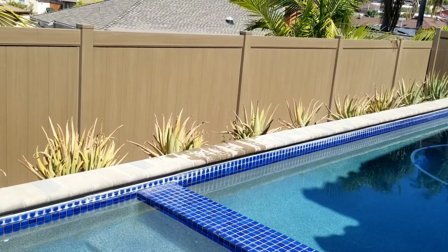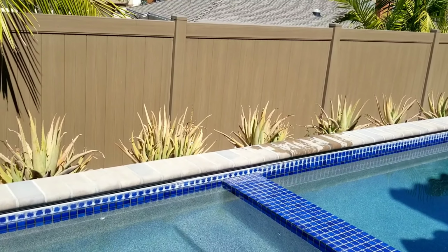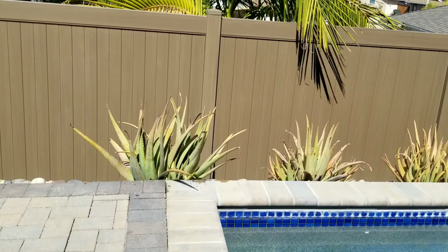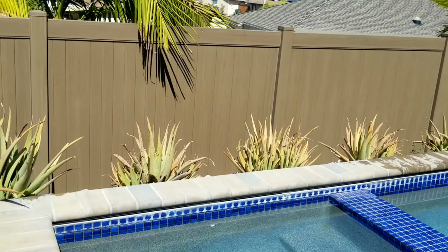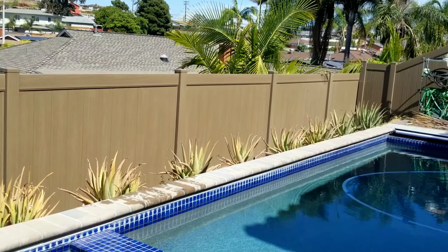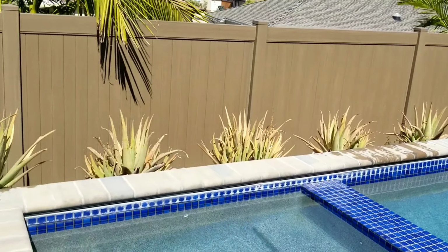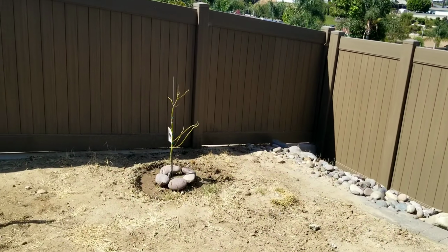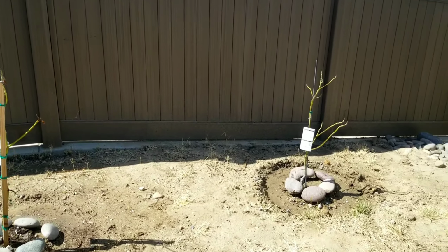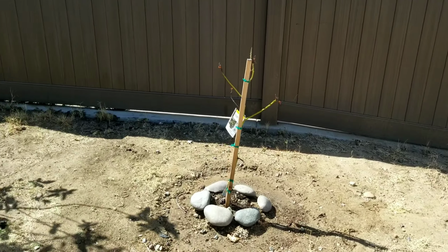Alright, ladies and gentlemen, just a quick visual of the aloes. I did cut off all of the stems. I think I might have left one. I got tired, but I cut off all of the stems and I watered them down. I watered all of the trees, my poor little avocados. Y'all know the deal with that.